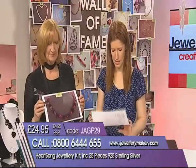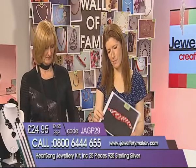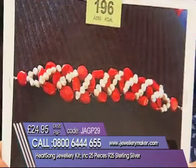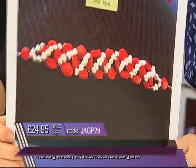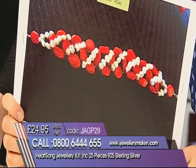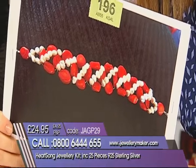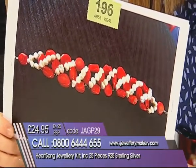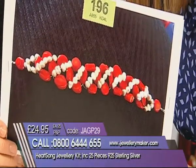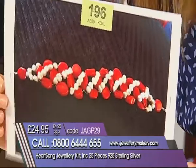How lovely. Brilliant. Okay, we're going to move on to number 196, which is from Samantha Tukey in Bishop Auckland. And she says, hi, all you lovely people there at JM. Here is my entry for the Wall of Fame this week. I've only been making jewellery since October and took this design from one shown on JM using the scrumptious coral and exquisite pearls from JM. I put a magnetic clasp from one of the many kits I've purchased, which is great. Oh, that's a good idea.